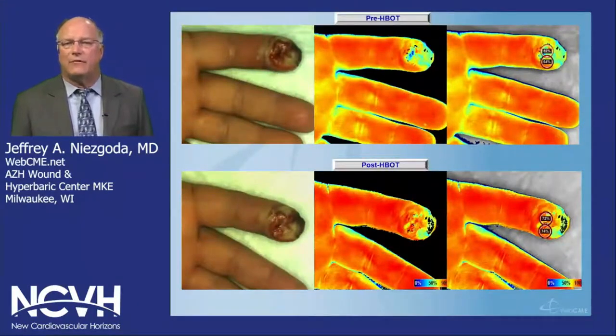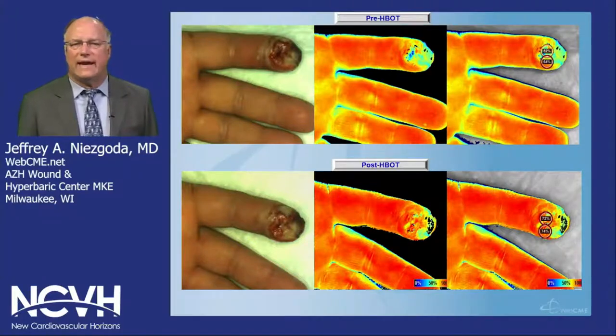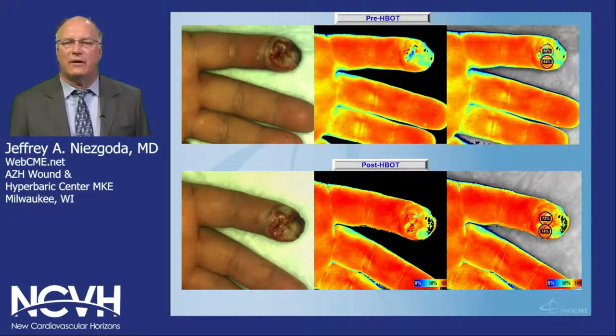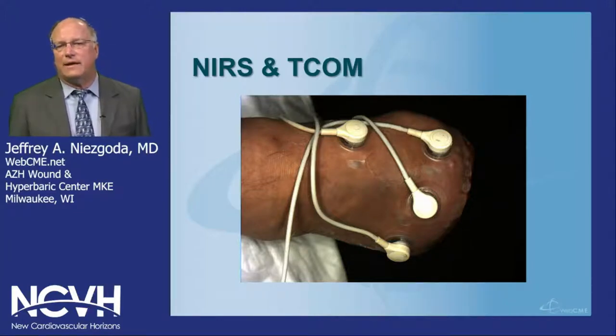Here's an example of one of those patients. You can see the top RGB image, lower image, and really can't tell much from an RGB standpoint, but looking at it pre and post hyperbaric intent, you see the nice augmentation of tissue oxygenation. This patient had a great delta between pre and post hyperbaric based on the digital scores from the camera, and this predicted healing.